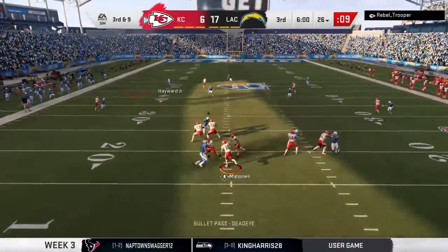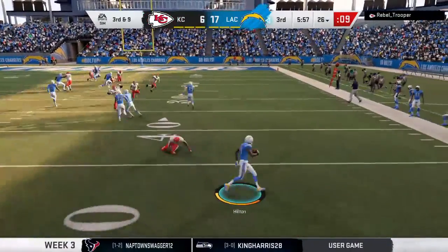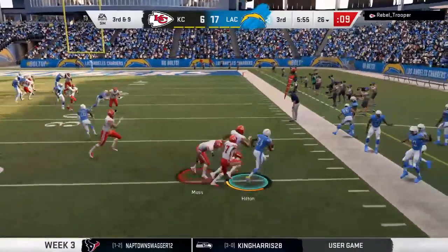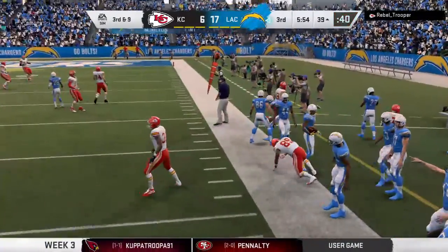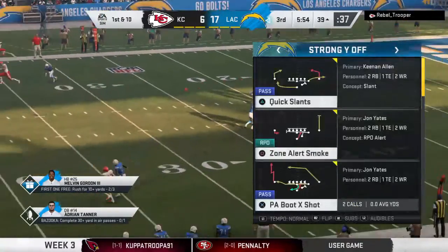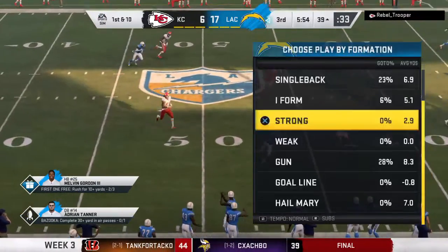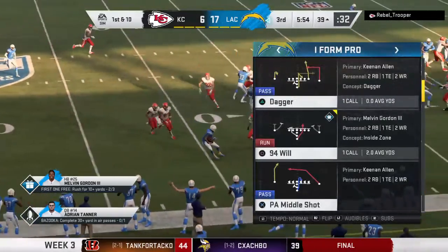Shotgun snap to Mahomes. A fight for the football, and it's intercepted. Picked off by Mike Hilton. Mecole Hardman, the intended target. First possession of the third quarter, an interception, so maybe a second-half tone setter. Indeed, and not the tone they wanted to set.